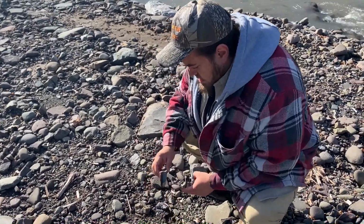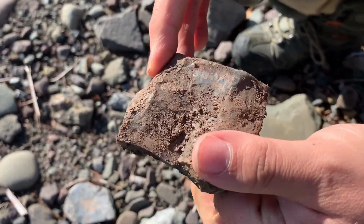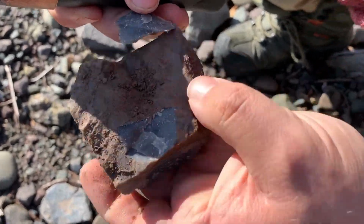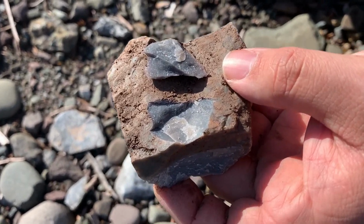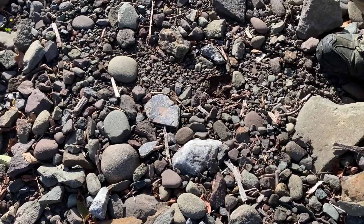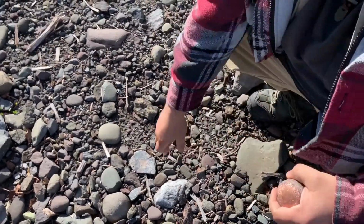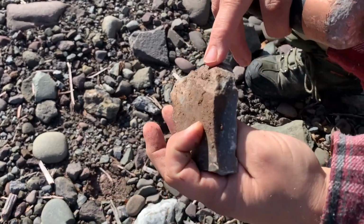Found some more that this actually looks like higher quality. That gray stuff. Let's see what this side looks like. Yeah, I will take that piece. That's a good piece. That's probably a good piece right next to it. I'll take those. These are perfect for spear points and small knives. These will work great.